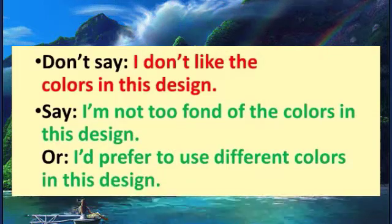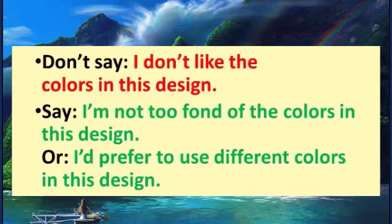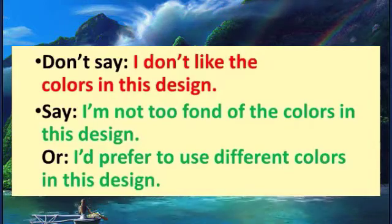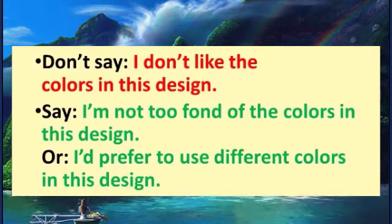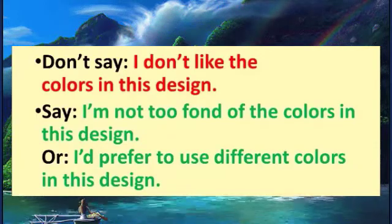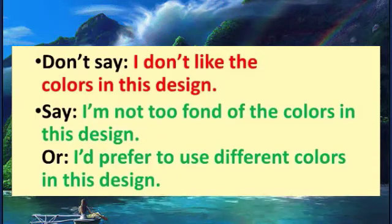Don't say, I don't like the colors in this design. Instead, say, I'm not too fond of the colors in this design, or I'd prefer to use different colors in this design. When reviewing work, avoid statements like I don't like. Instead, you can use a more indirect form like I'm not too fond of or I'm not a fan of. Another option is to state what you want to see instead by using the phrases I'd prefer or I'd rather.